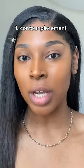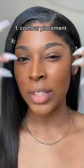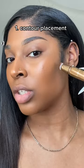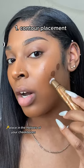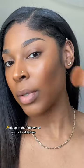Now, I think the current trend with contouring is to place it right above the cheekbone to mimic that lifted Bella Hadid face. But as someone who already has kind of strong cheekbones and jawline, I'm gonna place it right in the hollows because I wanna bring that definition to my cheekbone. I don't really need to put it above it. Miss girl, I hope that makes sense, but you see what I mean?